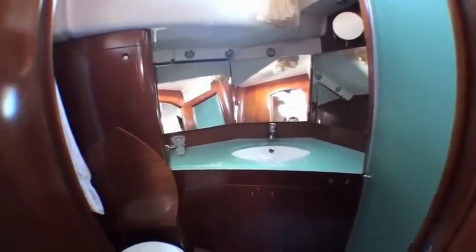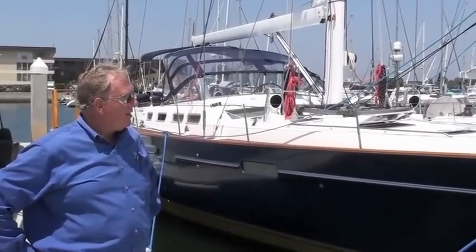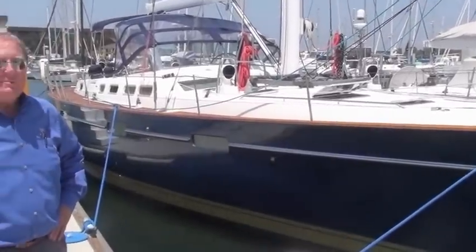first-class sailing vessel. Thanks for joining us on our tour of this magnificent Beneteau 57. And notice it has no name, so you may start afresh with the name for the boat.